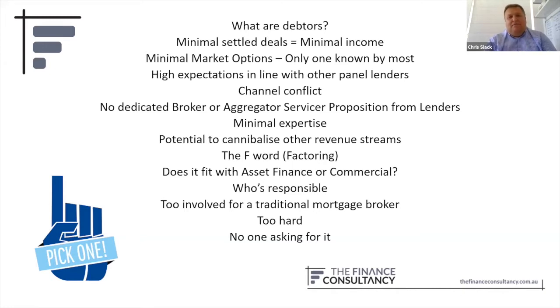Generally, debtor finance gets a bad rap because people are caught up with the concept of factoring. Debtor finance has evolved dramatically. From what I've seen, I've only been focused on debtor finance over the last two and a half years, and there's been so much movement just in the last two years in terms of the different product ranges that are out there, the different aspects and the different ways people look at things. Yeah, the fundamentals might be the same, but there's all sorts of bells and whistles now that a lot of lenders are looking at to get more brokers into this space. And today, what we're really talking about is how debtor finance is helping people write more equipment finance.